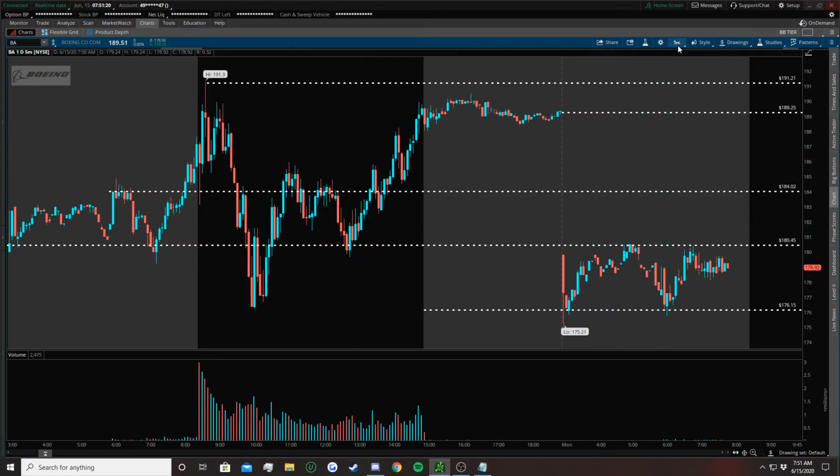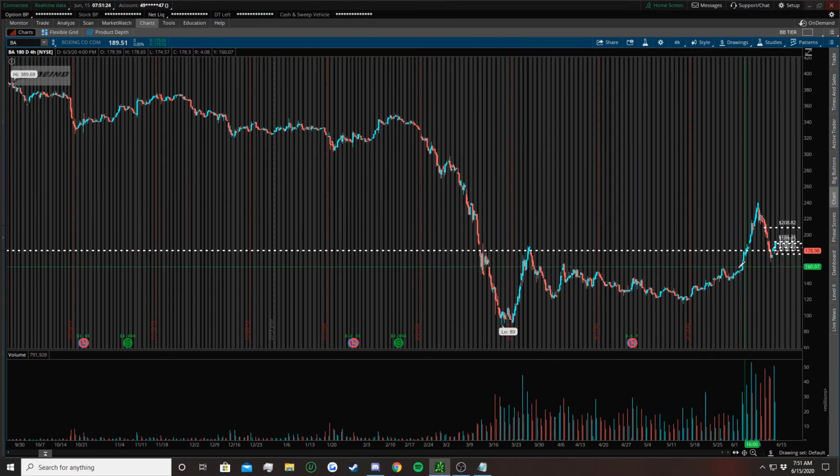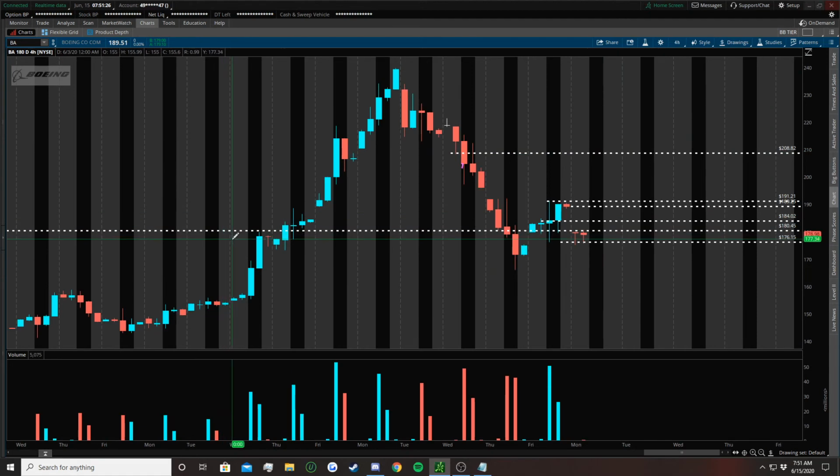You don't always have to do this, but this is good to do if you have some extra time before the market opens. You can back it out. You can mark some extra lines that are near the price. So we have this 175.25 support from this candle here. And then you have this.